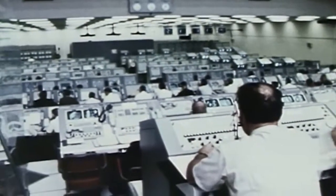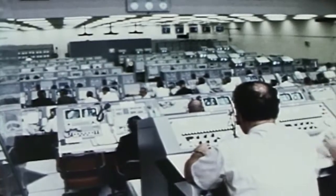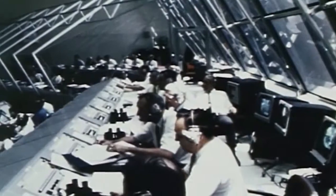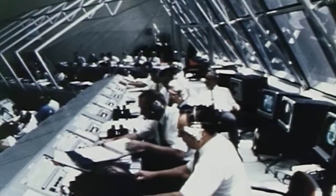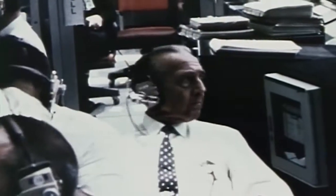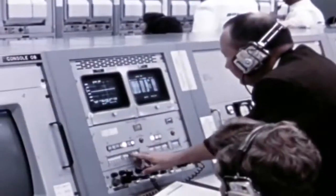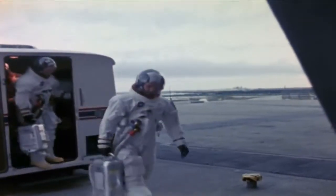Well, back in the 60s, during the Apollo program, this was the hub, as it were, the central control center. This was the control room for all the activity associated with the launch facilities, the rocket, and the spacecraft, the payload for the Apollo missions. The Launch Control Center was built around one thing: launching men to the moon.